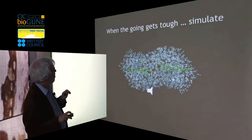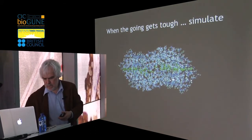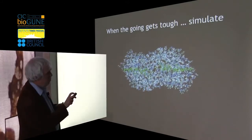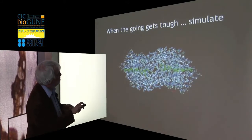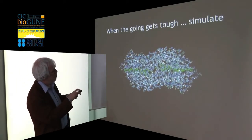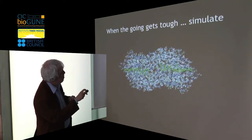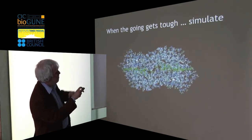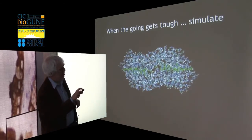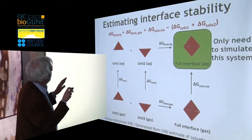So what we've been doing is to use computer simulations, and I won't go through the details, it's using a standard molecular dynamics program, but with adaptations to allow us to get reliable results on what's going on at the interface between the two pentamers, the building blocks of the virus.